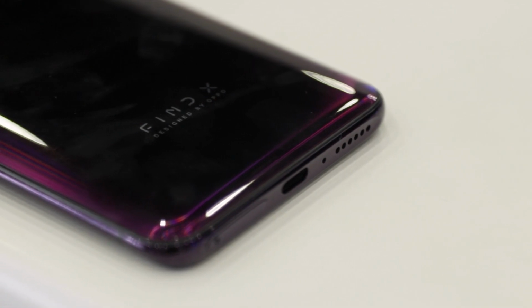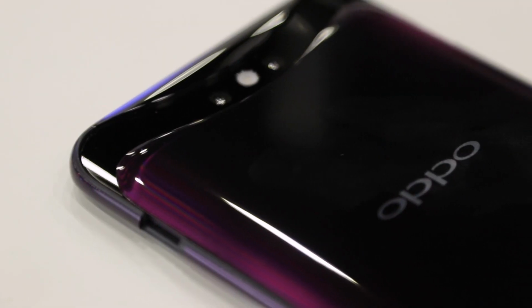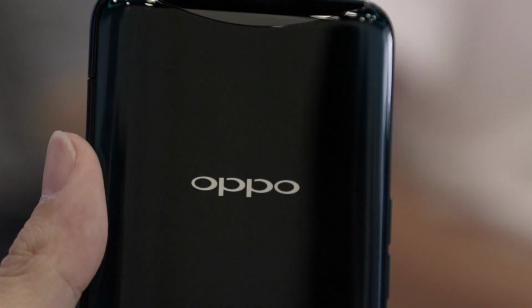As far as my first impression goes, the Oppo Find X looks rather sleek thanks to its glass back and crescent arc design. The phone is also quite comfortable to hold, although it's very prone to fingerprint smudges. So that's about it, our first look at the new Oppo Find X.